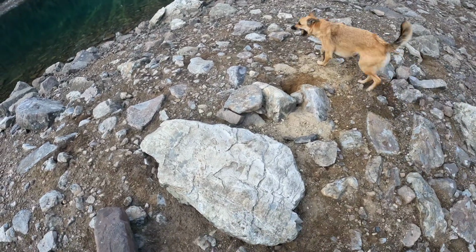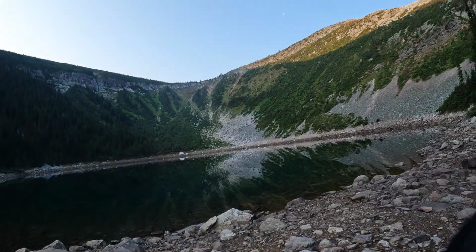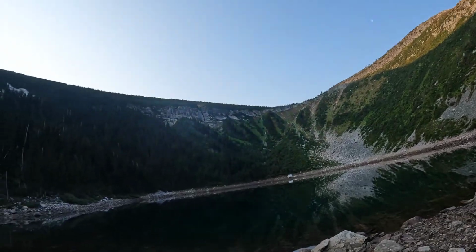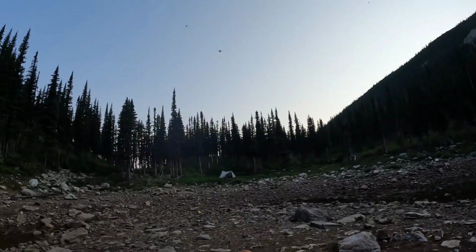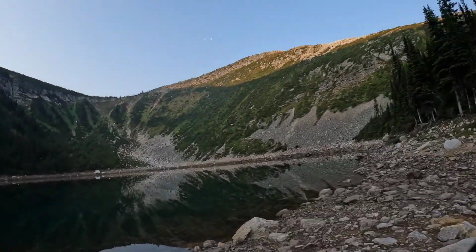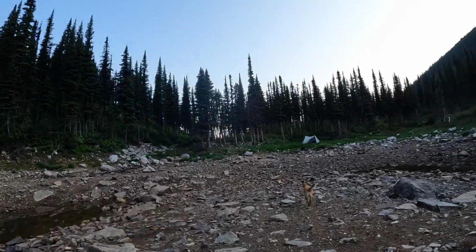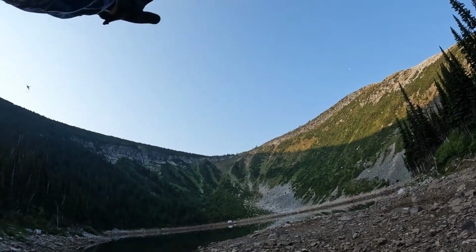Alright, principles of leave no trace. Not a sign that we were even here. Beautiful lake. Penny's running with sticks, of course. I'm going to start packing up our camp gear. I'm gonna head out. Farewell, Viking Ridge.